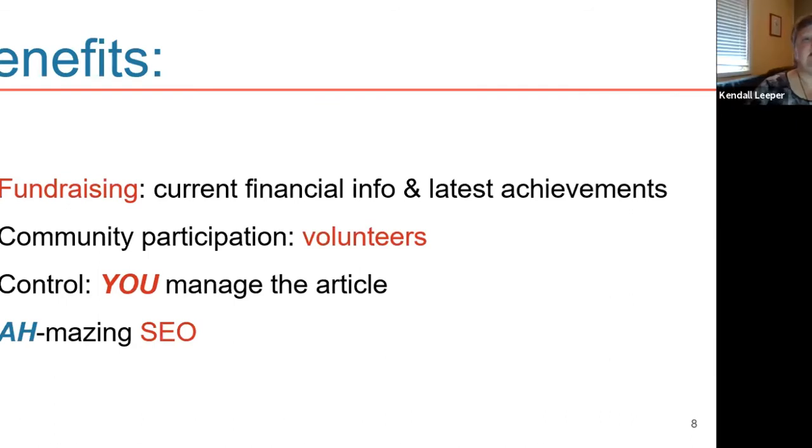Yes, exactly. Another benefit is if you're an organization that relies a lot on community participation, volunteers may be looking to check you out and see what you do. I kind of liken it to having your resume up to date. If you go into a job interview and your resume isn't up to date, someone might not take you seriously. And if somebody wants to volunteer or donate, they might want to see that you're up to date on your information.